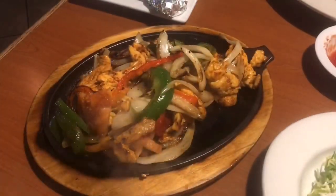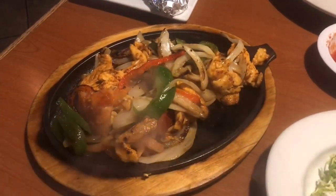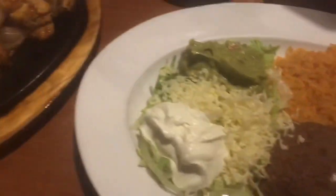What do you eat after a weekend of long hiking?